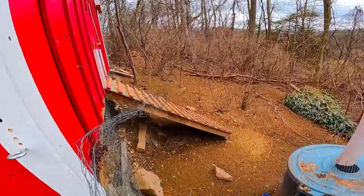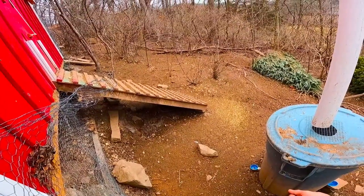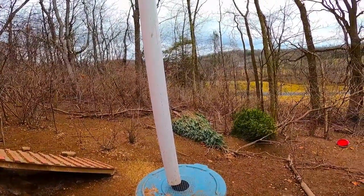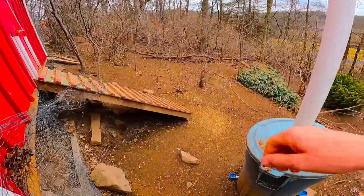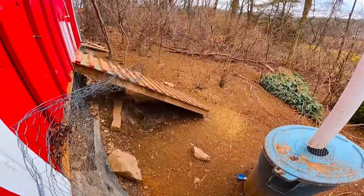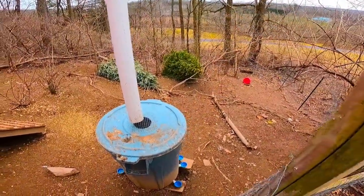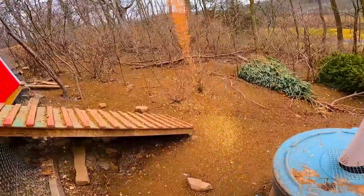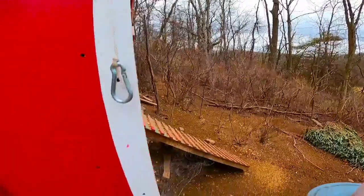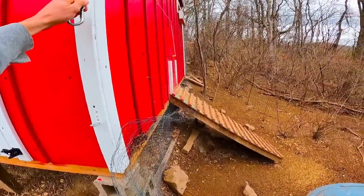It's always really neat watching them come out. I threw some oats out here last night. There's a hawk just chilling that just took off back there. I don't know if the camera picked that up or not. So that's interesting. They flock out of here so fast.